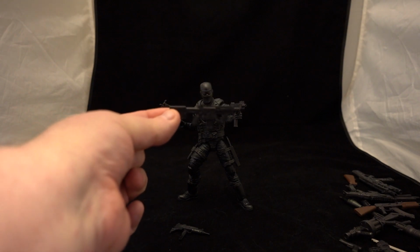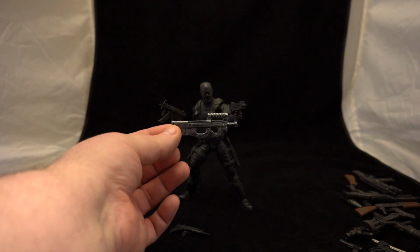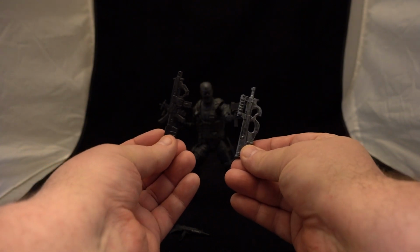And that was the other gun that came with Snake Eyes. And I think the other version that was most similar, with the McFarlane sets, was this one. So this one's quite a bit different in scale, so I don't know how well that would work. But that's kind of what we're looking at scale-wise.